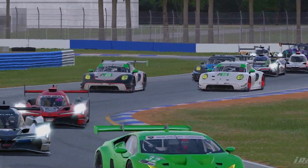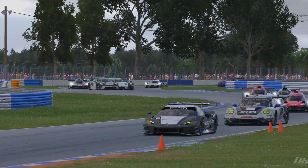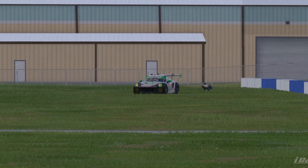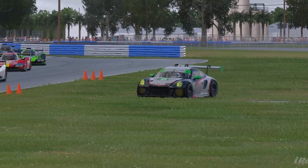So here we have three Porsches just evenly spread across the racetrack. Of course, they're in their own race, but they're also holding up the GTPs behind. And unfortunately, this Porsche just gets tagged on its back right corner and sent into absolute oblivion, but still somehow rejoins and carries on his race.